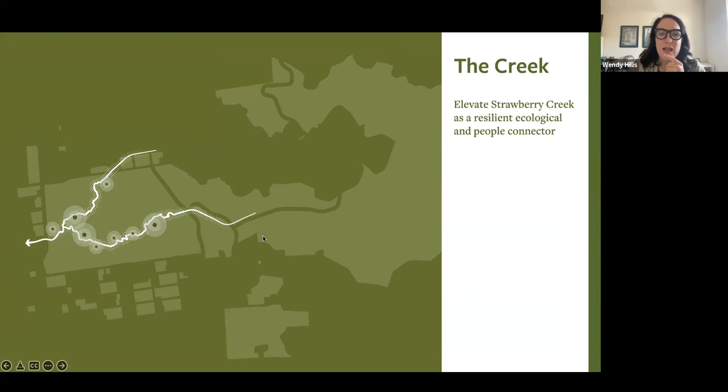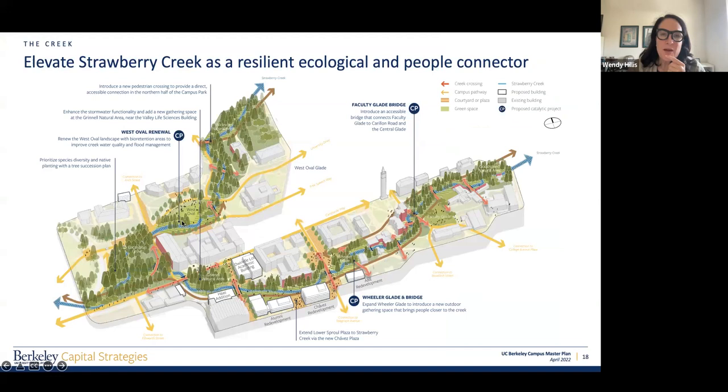So we talk about, again, more stormwater projects in terms of increasing the ecological condition of the creek. But then we also talk about things like the Wheeler Glade, which is over here. And I'm going to show a picture over in that area in a minute. But if you think about Wheeler, if you walk through Sproul Plaza and walk across Sather Gate right here, and Wheeler is off to your right, Dwinelle is off to your left, there's a lot of asphalt over here. And it becomes very unclear where people should walk, where cars should drive, et cetera.